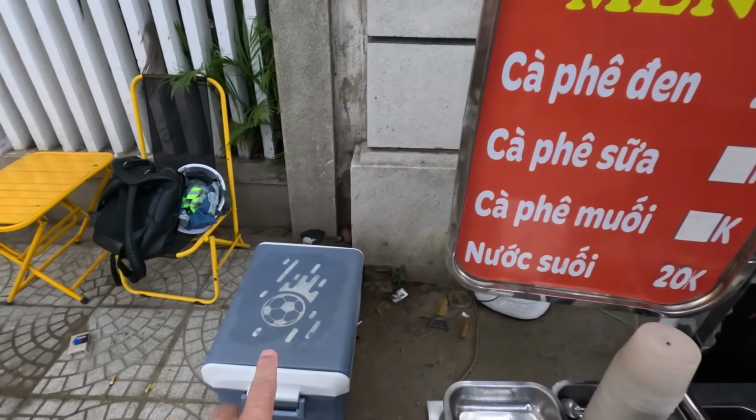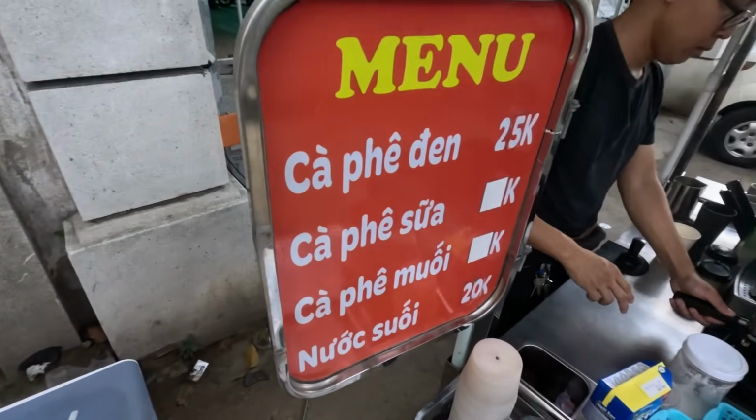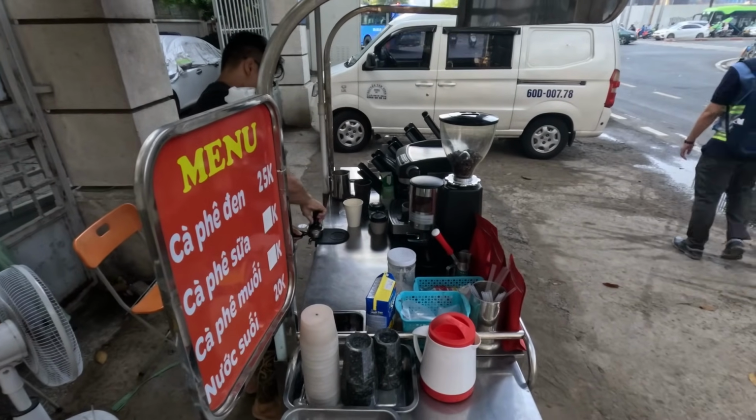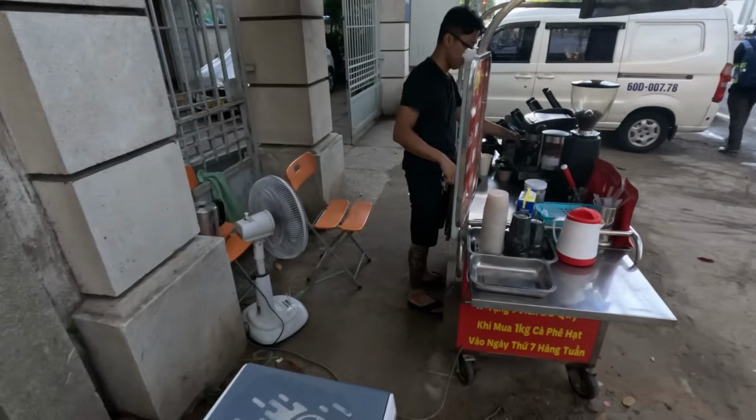But you can get iced coffee. He has ice in there, or you can get... Oh yeah, look at that. Full-on coffee press and everything. So I'm gonna settle in over here.